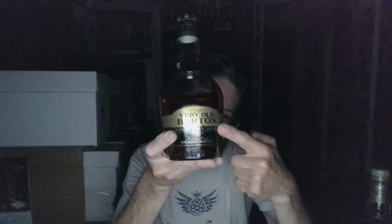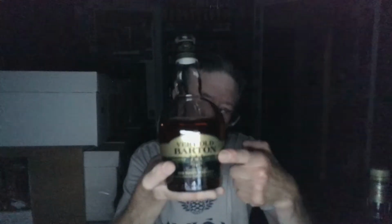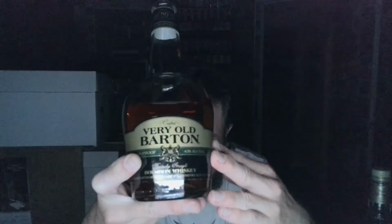Okay. The competitor, Very Old Barton. Introduced 1964 by Barton Distilling. This is the 86 proof green stripe label. There's the red stripe, 80 proof. There's the white stripe, they're bottled in bond. There may be other variants, I don't know. I know there's a Barton blended whiskey, 80 proof. It's not called Very Old Barton. It's called Barton.